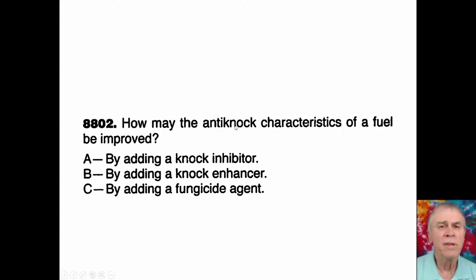So it's the anti-knock characteristics. So that's not going to have anything to do with the contamination of a fungicide agent. So knock inhibitor or knock enhancer. Well, you don't want the knock to be louder, so it's a knock inhibitor, A.